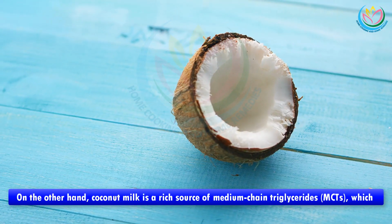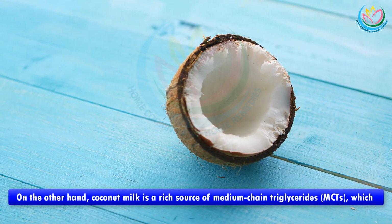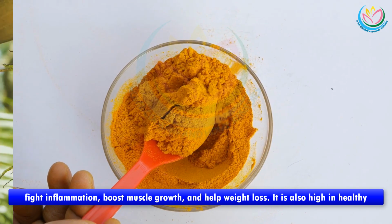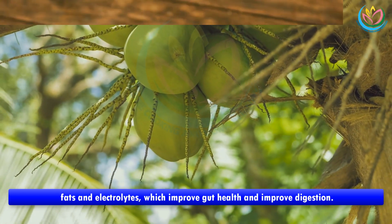On the other hand, coconut milk is a rich source of medium-chain triglycerides, MCTs, which fight inflammation, boost muscle growth, and help weight loss. It is also high in healthy fats and electrolytes, which improve gut health and digestion.